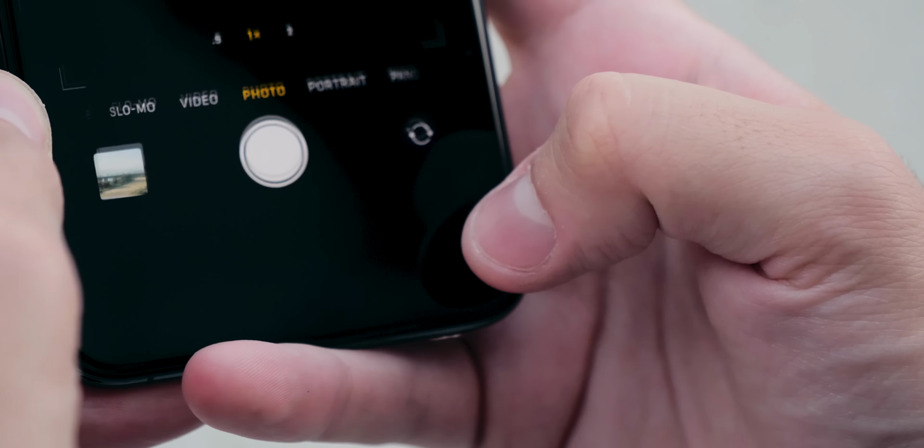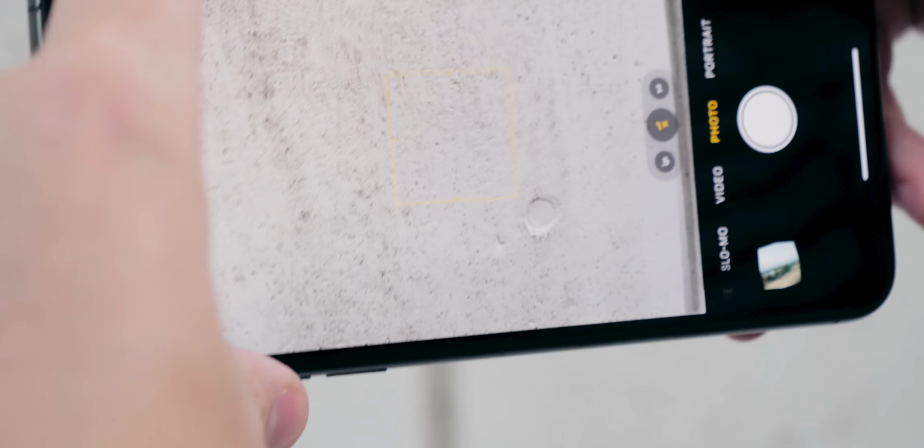You don't have to do the new touch on here with the haptic feedback. It still works in the same way, but the response just isn't quite the same, and I do miss that.